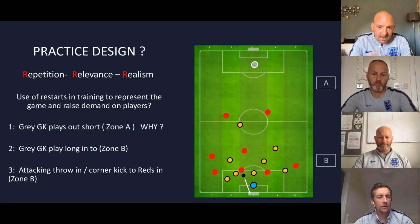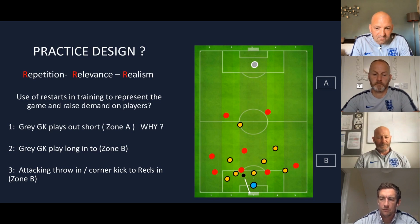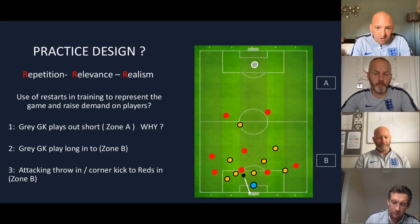So you're getting them to think about that transition and the distance they are away from goal, and that sort of thing. So from a physical point of view, you're right in terms of, what are the problems that you're seeing in the game, and how can you restart and recreate that in the way that you design the practice to prepare the players for the most intense parts of the game. So going back to that game pace point that you made. Yeah.